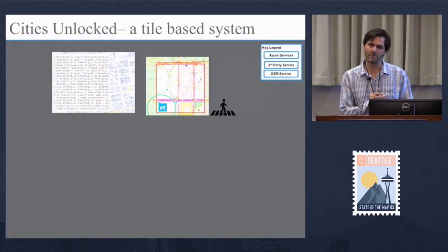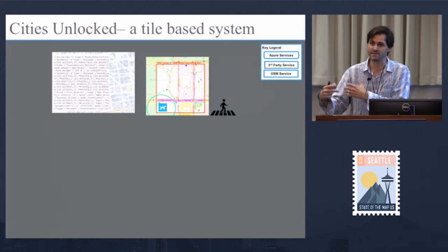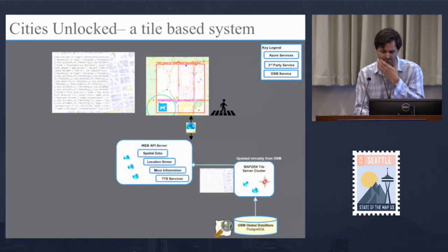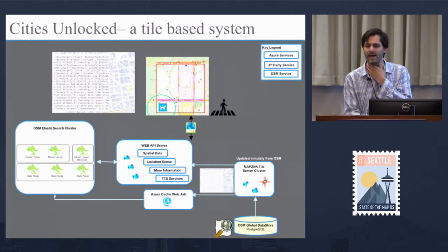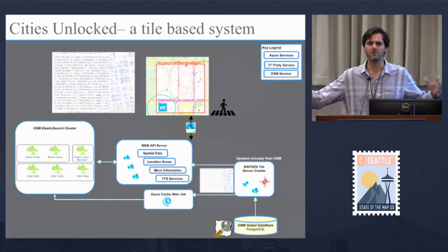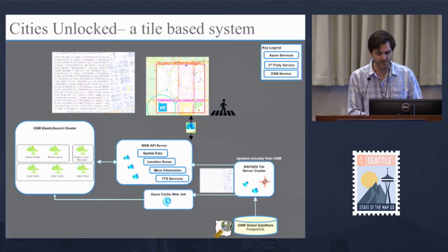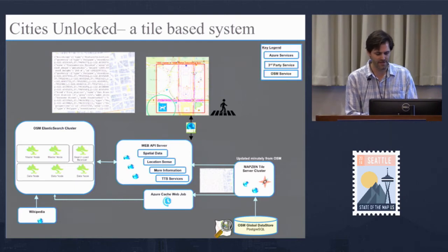So we figure out what tile a person is at, figure out all the nearby tiles, and then we use MapSend's vector tile service to take that tile and get structured data off of it. Our services then take that data and index it in Elasticsearch. When we look at the nearby tiles and see that any of them are not in our index, we make a call out to MapSend, get the data, and cache it. We have a whole four-node Elastic cluster to ensure near real-time search. We have a nightly Azure web job that ensures the data in our Elastic index is up to date with OpenStreetMap. As I mentioned, we integrate with Wikipedia.